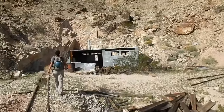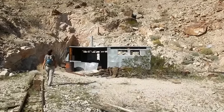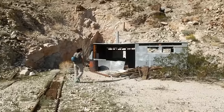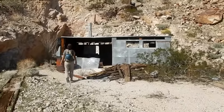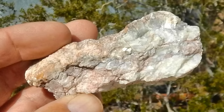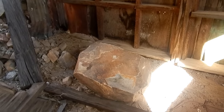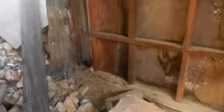There's also a building here, probably a shop of some sort. Blacksmith shop, maybe. Let's go look at that. Oh boy, a rock came through here, didn't it? That took the back wall out.